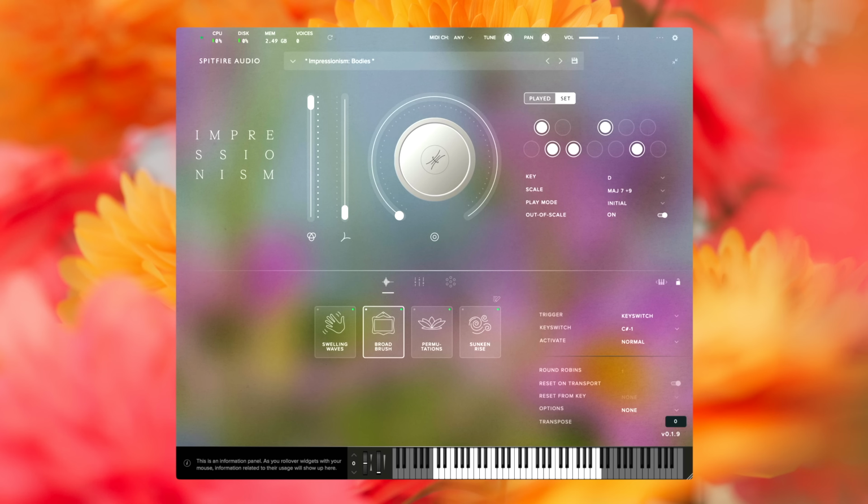So the individual samples, the individual instrumental sounds are just bursting with character. And you can definitely hear the effect when you play them back.